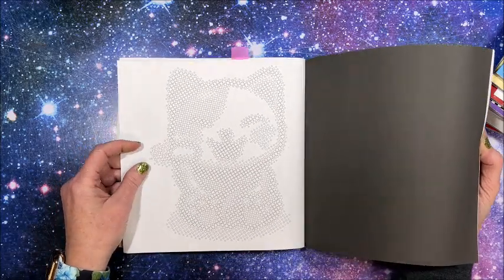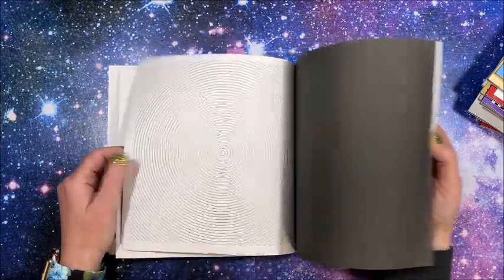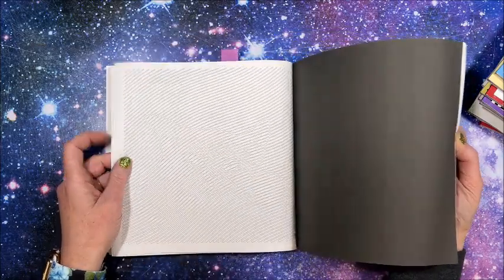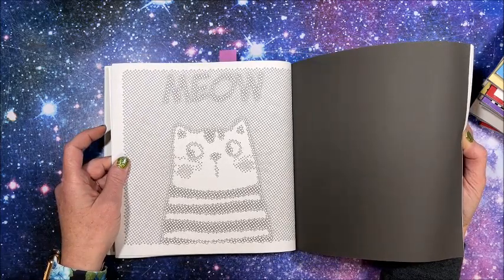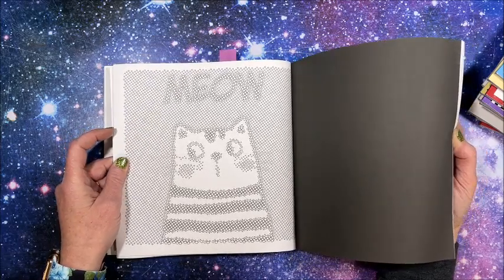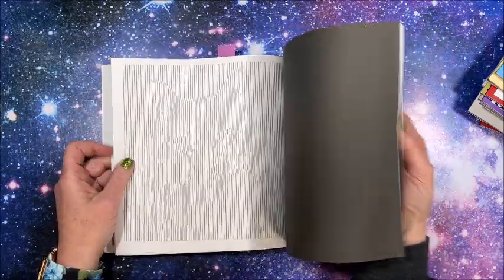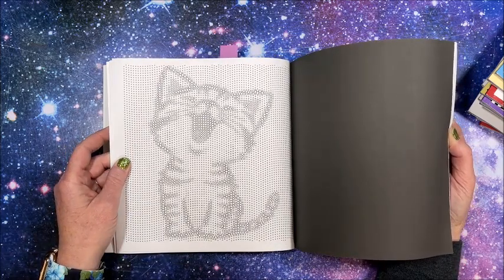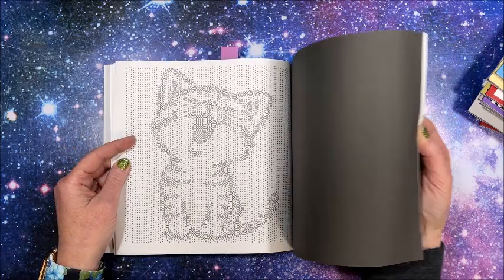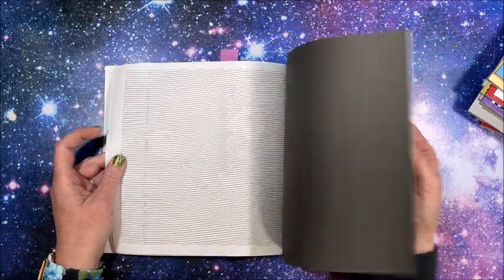Here's a dots one. You can kind of see with that one, that's a more cartoonish cat. But of course, the spirals and the lines, you're not going to be able to pick them out. Here's a dots one, another kind of cartoonish looking one. So, oh, that's cute. So it looks like they kind of alternate. We have a dots, we have a spiral, and then we have a line.